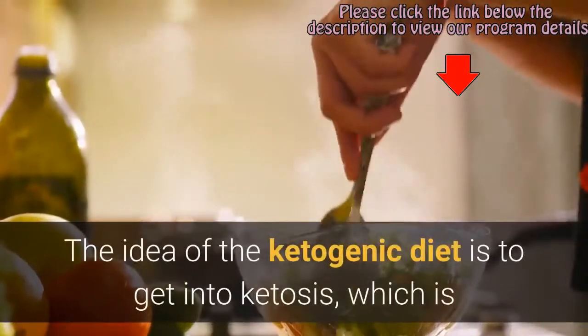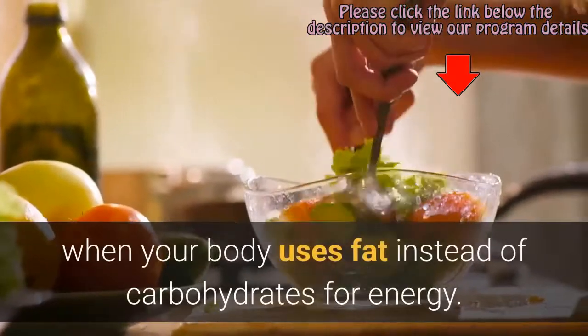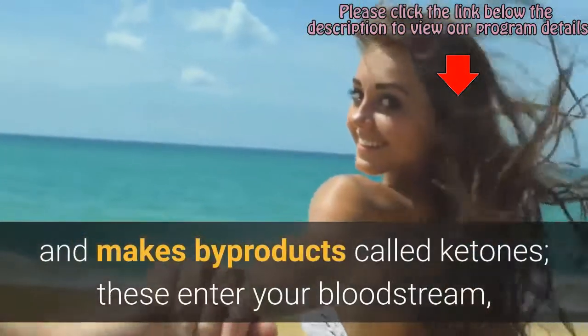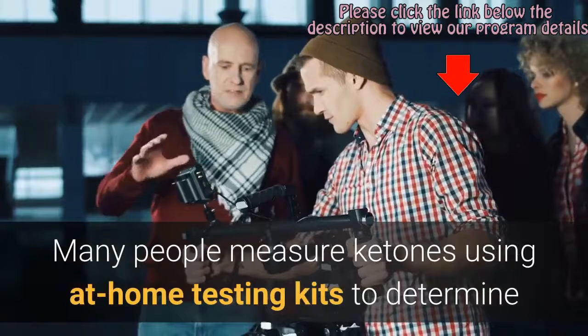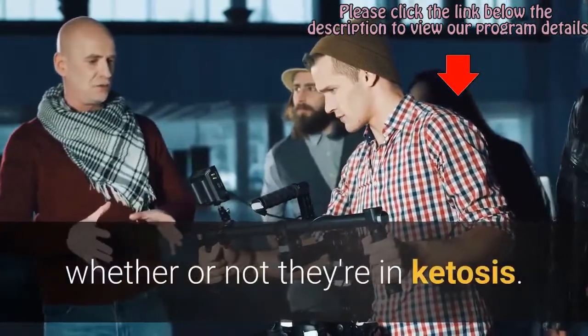The idea of the ketogenic diet is to get into ketosis, which is when your body uses fat instead of carbohydrates for energy. In this state, fat travels to the liver and makes byproducts called ketones. These enter your bloodstream, and are converted into energy. Many people measure ketones using at-home testing kits to determine whether or not they're in ketosis.